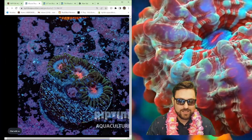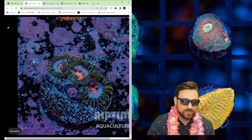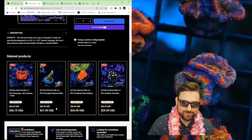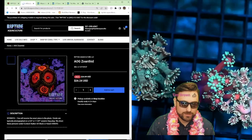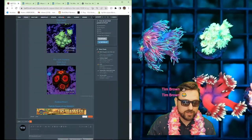These are really cool. The Miami Vices, they're this really cool blue zooanthid with a little red speckle in the center. Really nice. I like those ones a lot. I'm a zooanthid freak. I'm sure you guys can tell that already by our website. It's like so many zooanthids, but I love them. They grow so well. These things are really sweet too. So nice.